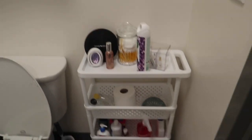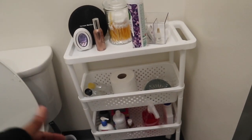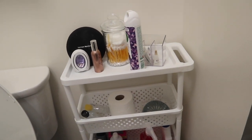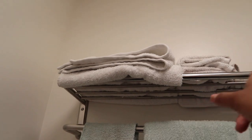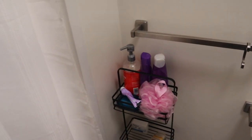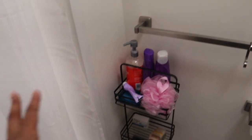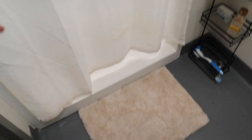In the bathroom, we have this really cute shelving organizer where we keep all of our bathroom products. I have the shower thing. Mine are the white ones up above. We have another one like this that we keep closer to the shower so it's easier to grab our actual shower stuff. We have this really cute bathroom rug that she bought, and then this is the shower curtain.